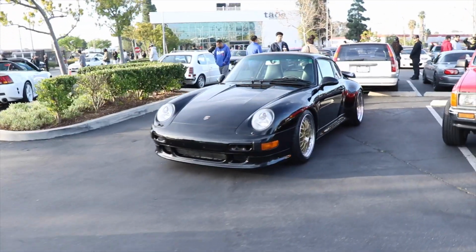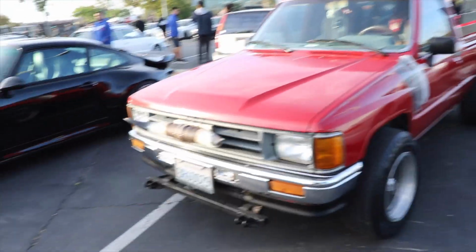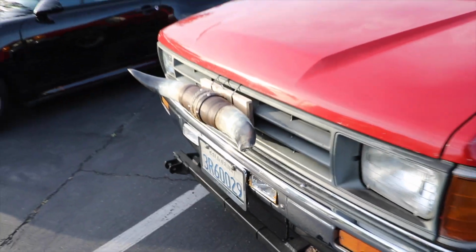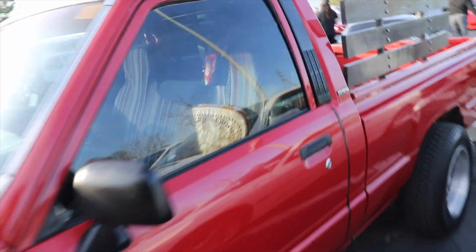Ooh, got the Porsche of the BBS. Is that Blackbird? Look at this. On the Toyota. Pretty cool. A cowboy truck. It's a work truck.